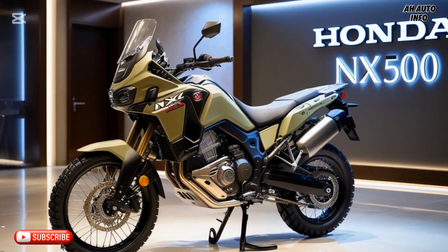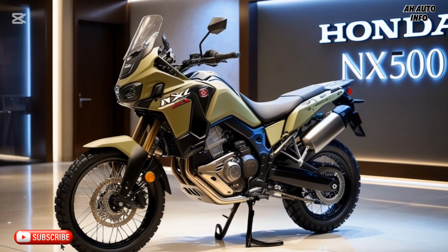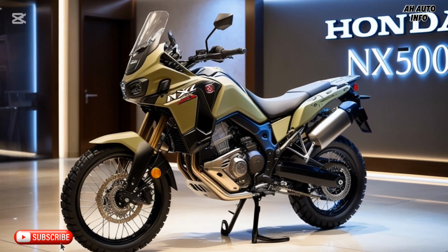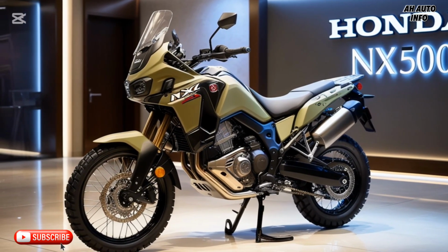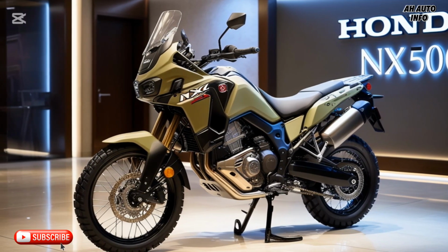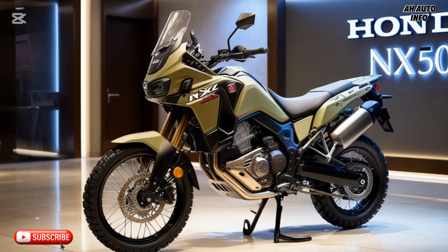Maintenance and durability are key considerations for any motorcycle owner, and the NX500 excels in both areas. Honda's reputation for reliability is upheld in this model, with high-quality components and precision engineering ensuring long-lasting performance. The user-friendly design allows for easy maintenance, with accessible components and a well-thought-out layout.